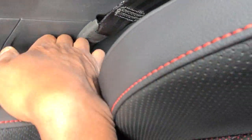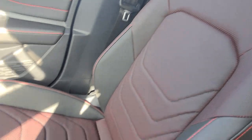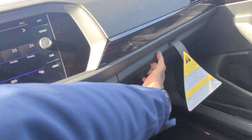This seat here is a manual seat. You cannot raise or lower it, but you can adjust the seat back right here by lifting up on that guy. And I've got the seat back adjusted differently. And then I have the manual seat pull here. This seat is still heated and ventilated, even though it's only a manual seat.